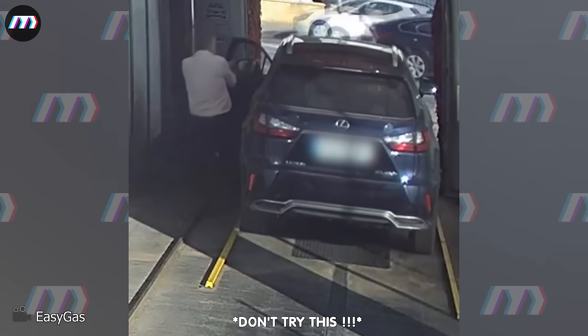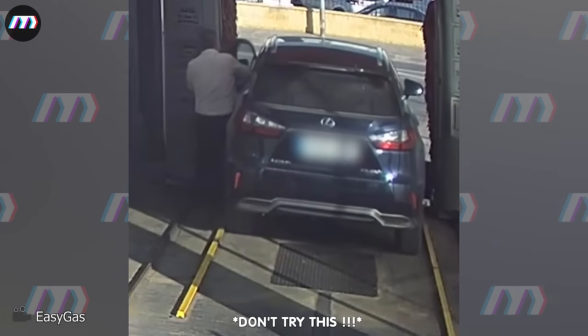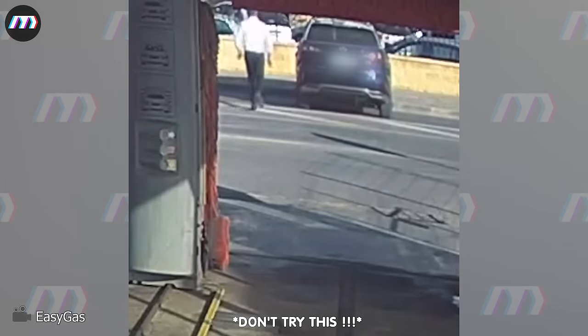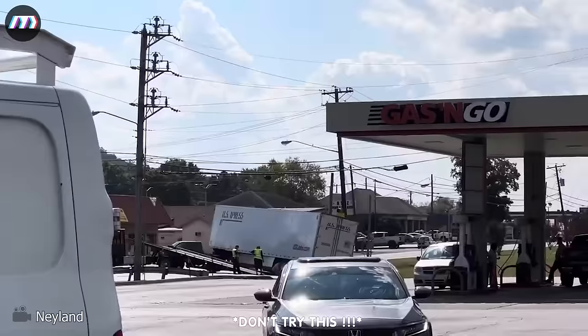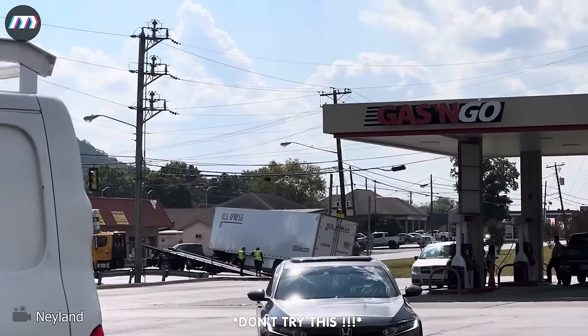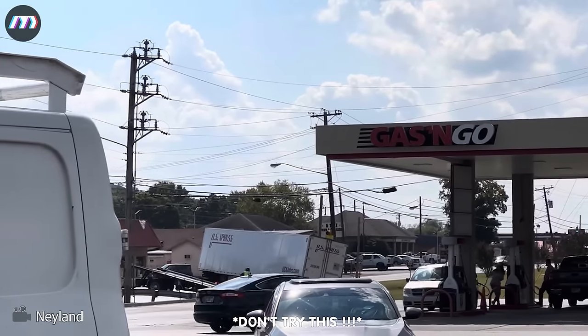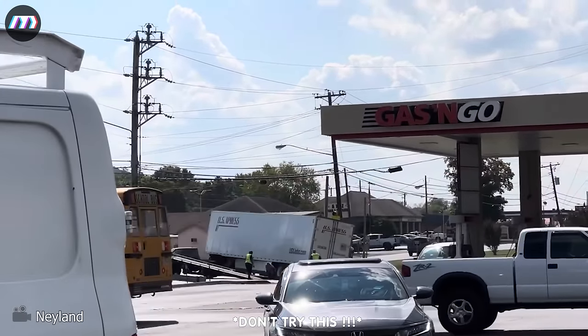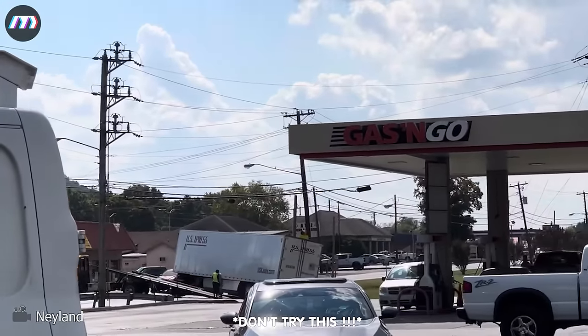Oh no. The car doesn't seem to want to take a shower. To prevent such a situation from happening, you should pull the handbrake every time you get out of the car. A truck driver went to the wrong delivery address and got stuck in a ditch while making a U-turn. I think he needs to pay attention to his surroundings and have a wider view when turning around.